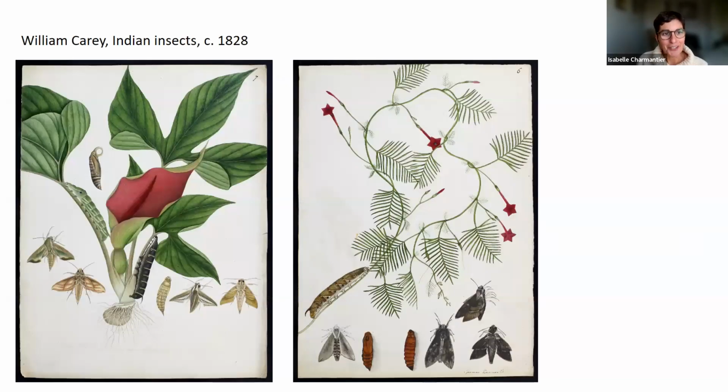Again, something Henry has worked on for our treasures book is these plates of Indian insects, which were donated by William Carey. In 1828, the Linnean Society received a packet of 35 watercolor drawings from Bengal. And it was a gift from the Reverend Dr. William Carey, who was then in Bengal, where he spent pretty much all his working life. These are quite remarkable. They're very beautiful.